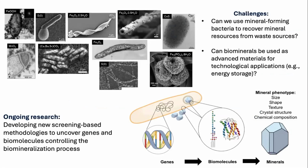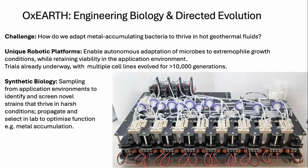Or can we use biominerals to advance materials for technological applications? So, for example, Julie looks at using industrial waste to grow or manufacture sulfur lithium batteries. And so there's a lot of work on, the microbe community is diverse. How do you manipulate the genes and the DNA to preferentially extract the minerals for the application that you would like? And working in synthetic biology is a huge emerging field right now.